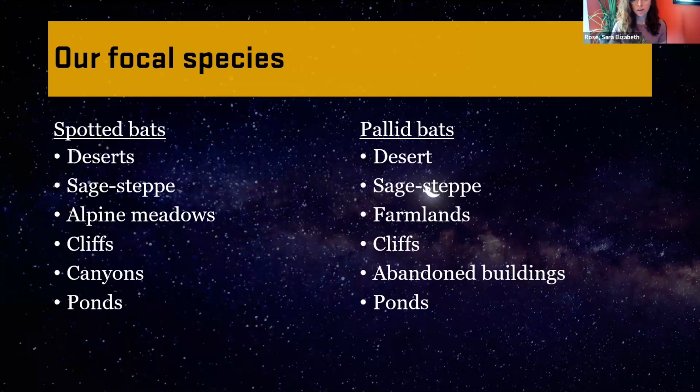This project focuses on just two of our region's 16 bat species, spotted bats and pallid bats. Luckily, they seem to like to hang out in many of the same places. Both species are known to live in deserts and the sage steppe. Spotted bats will often fly up to alpine meadows to hunt, and pallid bats show a strong affinity for agricultural lands. Both species like to roost in cliffs and visit ponds for both hunting and drinking.